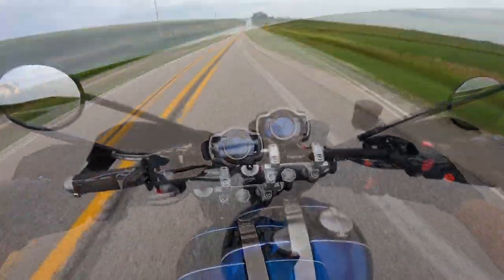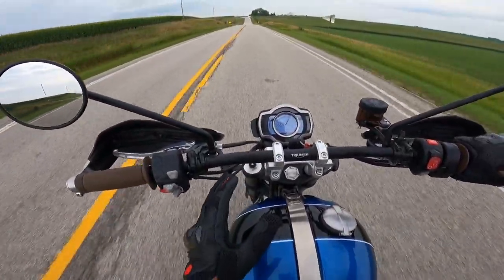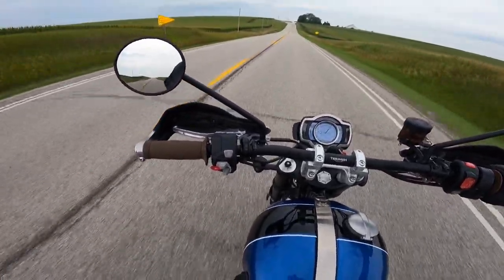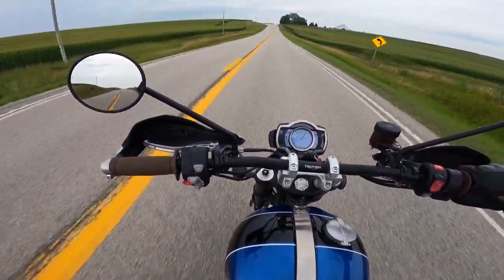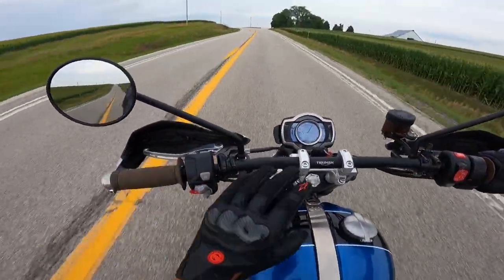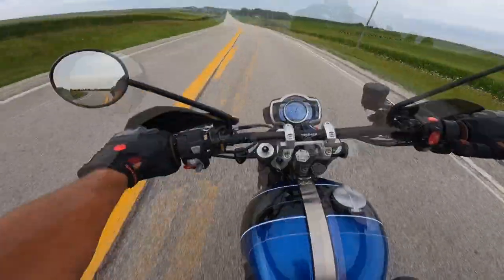Me gusta mucho. The Showa suspension in the front is adjustable for compression, rebound, and damping. And I believe the Ohlins in the rear, it's got twin Ohlins shocks in the rear, they are adjustable as well. It's really quite a machine. The front forks are inverted, by the way. So the seating position.